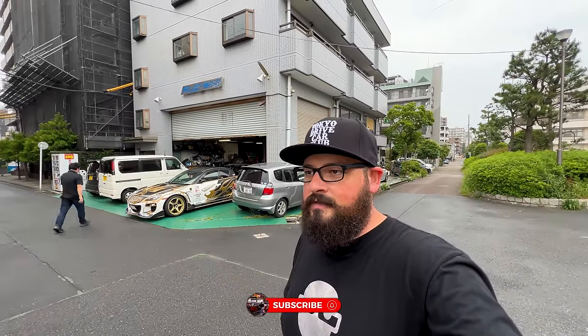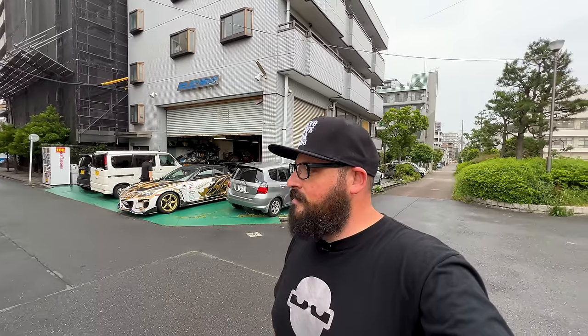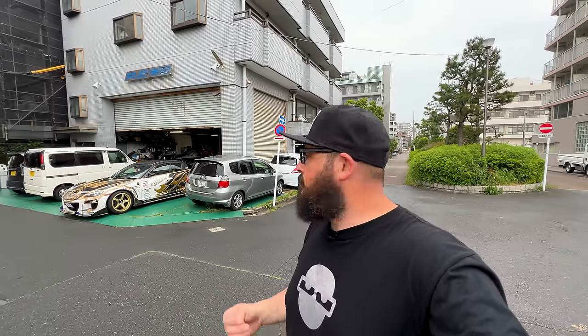There's a separate shop in Chiba where they handle all the customer cars, and they have a shop selling merch, but this is really the heart of the operation, where Amemiya-san actually builds engines, and this is where all the D1 cars and Tokyo Auto Salon cars are put together. So I just wanted to drop by and take a look.